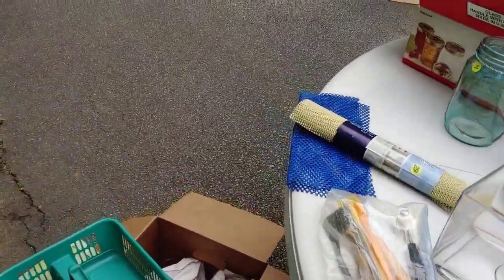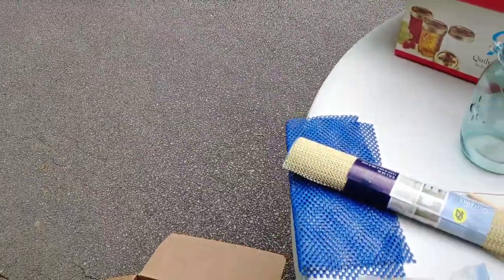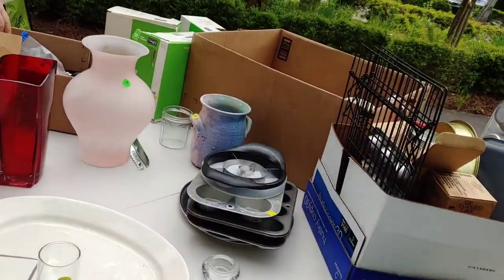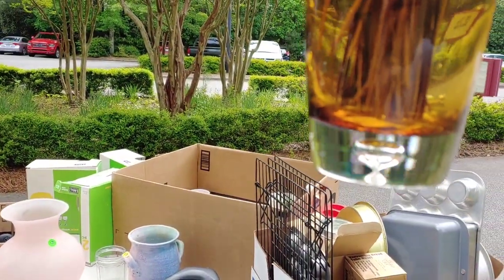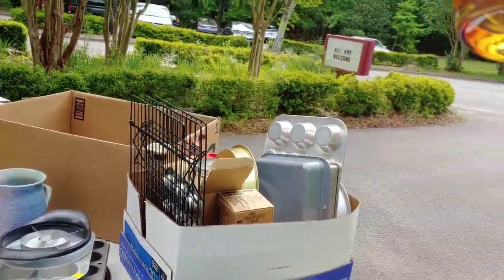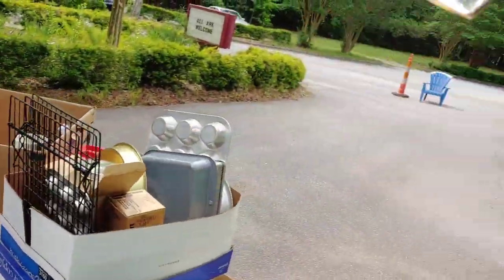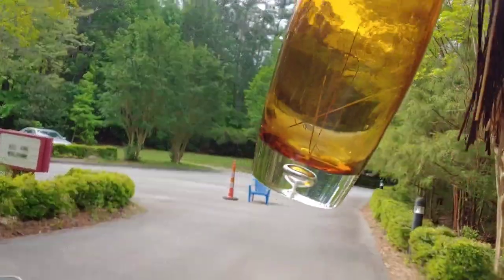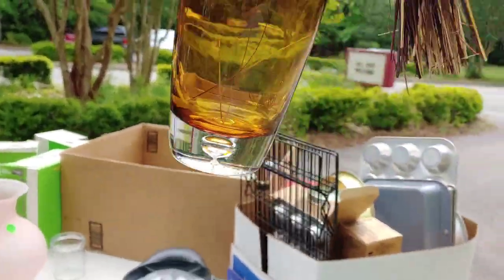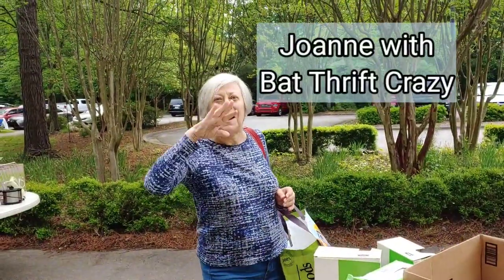Look at this. This is only $1. Oh, that's pretty. What's this guy? Oh, this has a bubble in the bottom. I like the vase. I don't really care for the brownery. What I need to be paying attention to is any watermarks, but that controlled bubble down there, I like that. The colors on that. Oh, that's gorgeous. Hey, say hi, Joanne. Oh, hi, Joanne.